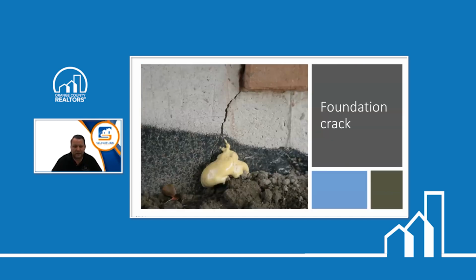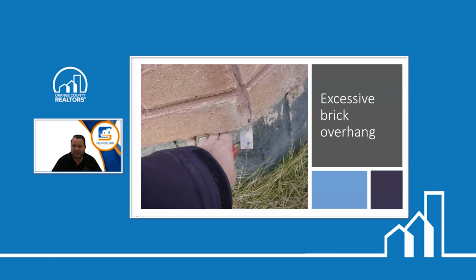Foundation cracks, again, you can see here where they've tried to seal it with expandable foam. On new construction, you should not have this type of thing. This is the excessive brick overhang where the bricklayers, I don't know if the wall was not plumbed properly or measured properly, but you can see here where the brick goes past the knuckles.